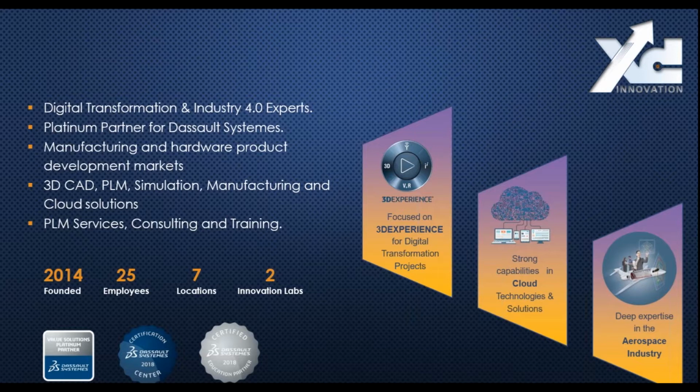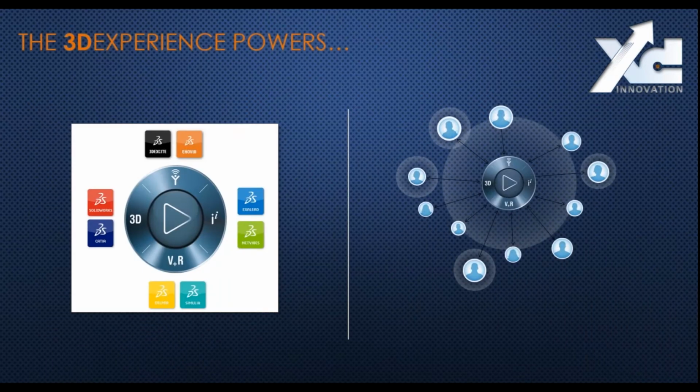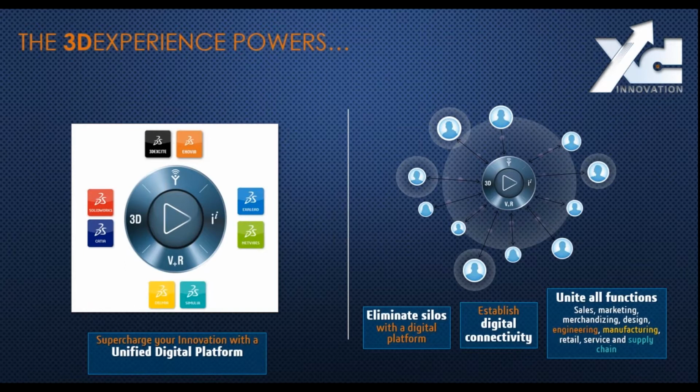So really quickly, just a little bit about us. XD Innovation is a digital transformation and Industry 4.0 consulting firm. We are a Dassault Systèmes platinum partner, as well as an education center and a certification center for Dassault Systèmes products. We are specialists in everything manufacturing and hardware product development, and we provide software, services, and consulting around 3D CAD, PLM, simulation, manufacturing, and cloud solutions. We were founded back in 2014 through our legacy companies. We are 25 strong across 7 locations, and we have 2 innovation labs in North America, in Silicon Valley and Montreal.